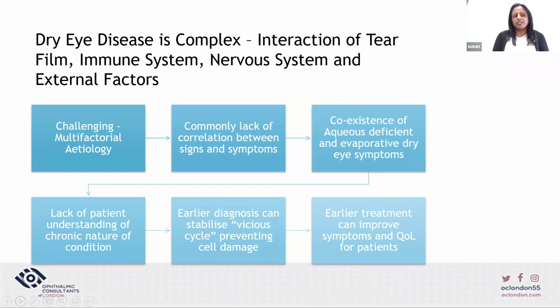So there's no doubt, whilst I used to think dry eye disease was just give the patient some topical lubricants, it's way more complex than that. It's an interaction of your tear film with your immune system, with your nervous system, and also environmental factors. The lack of correlation between signs and symptoms can be challenging, and the fact that aqueous and evaporative dry eye symptoms usually coexist.